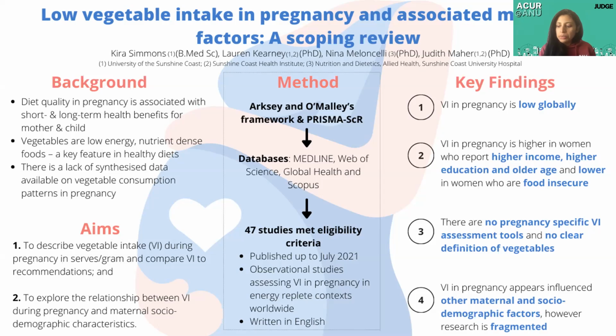I have another question, which is, you mentioned 1.26 to 3 serves a day. How big is the serve, and from your research, how much, either in energy or in grams, should you be intaking every day or throughout the pregnancy? Okay, so a serve is either half a metric cup of cooked vegetables, or 1 cup of raw vegetables, like a salad kind of vegetable. It could also be 1 medium-sized tomato as 1 serve. And the Australian Dietary Guidelines recommend for pregnancy 5 serves of vegetables. So that's what is recommended.